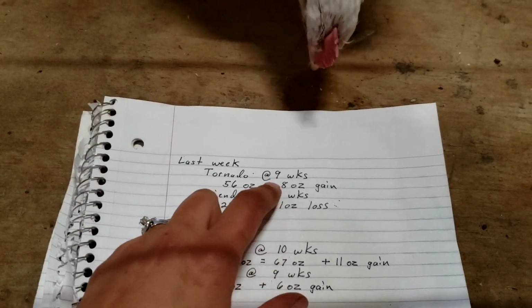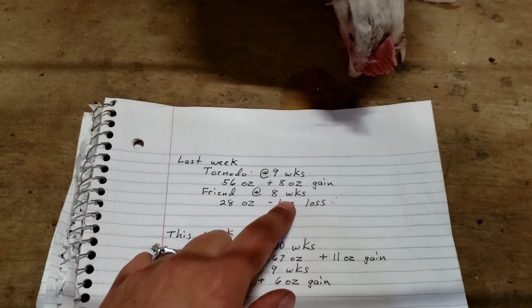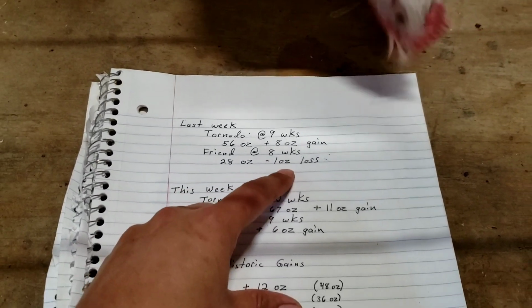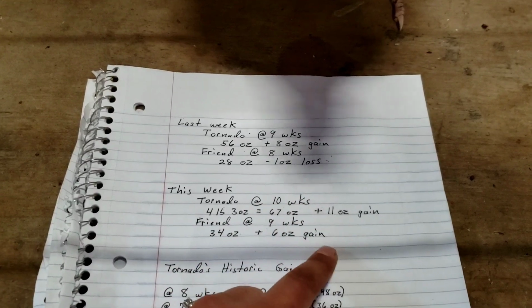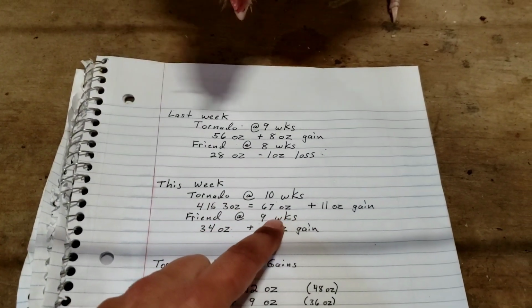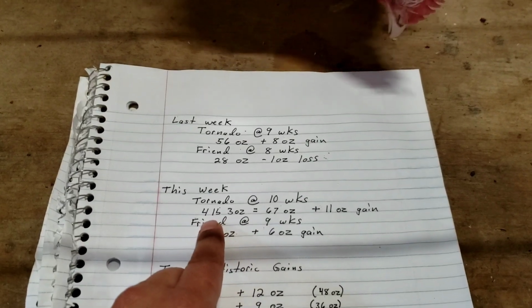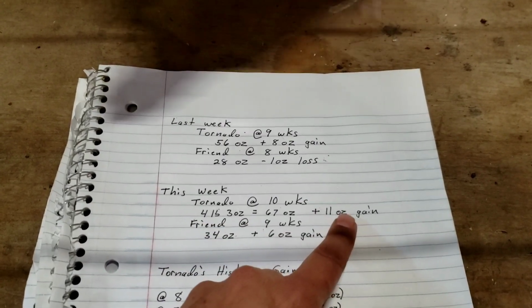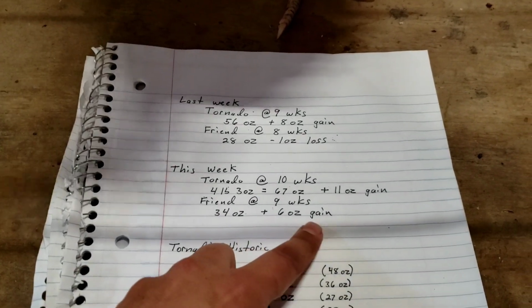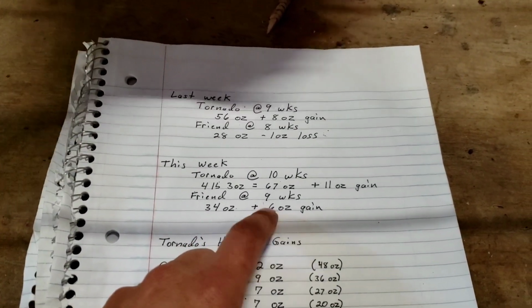Last week, when Tornado was at 9 weeks old, he put up an 8-ounce gain. His little buddy had an ounce loss. That was pretty disappointing. Earned him cull status. This week, 10 weeks old for Tornado, he crossed that 4-pound mark for an 11-ounce gain. His little buddy, 34 ounces for a 6-ounce gain. Not impressive.